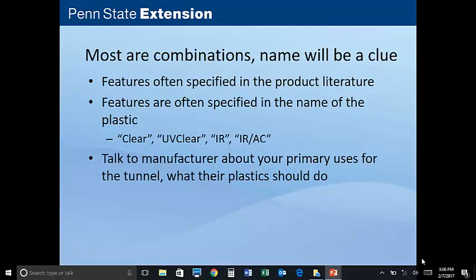Does somebody else want to take this away from me and control it? I think I'm just hitting it with my thumb. So anyway, you may see IR for infrared blocking, or IRAC, or some combination of letters that mean what features these plastics have. But I just say talk to the manufacturer, find out what their plastics should do, what they think the uses should be for the plastic, and tell them which crops you're intending to grow, because they may be able to help you pick out the right plastic.